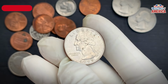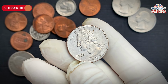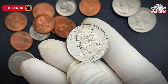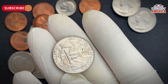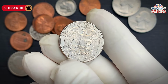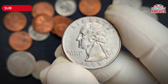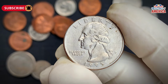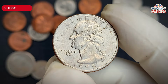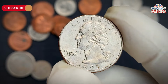Then there are the mint errors, where the real magic happens. Picture a quarter where Washington's head is dramatically off-center, as if he's trying to escape the coin's confines. These off-center strikes can fetch prices that would make your average quarter feel rather inadequate. But perhaps the most intriguing are the clipped planchets, quarters that look like someone took a bite out of them. These manufacturing mishaps occur when the metal blank is improperly cut, resulting in a coin that's literally missing a piece of itself. But wait, there's more.